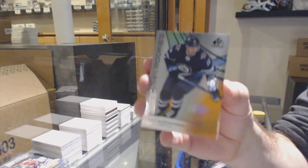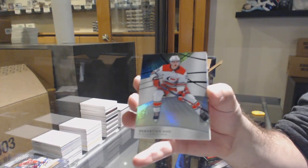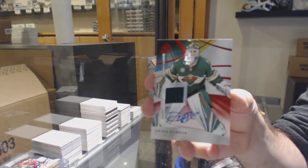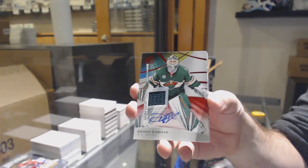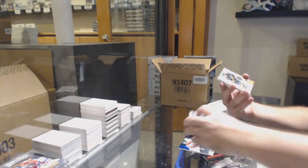For the Winnipeg Jets, a 118, David Gustafson. I think it'll be probably a bit later, Dylan, honestly. 275, Sebastian Aho for the Canes. For the Minnesota Wild, Devin Dubnyk. You hope there's enough team select breaks. I'm telling you guys, nobody should be disappointed. We are going to give you by far the most variety of anyone in the world on this.